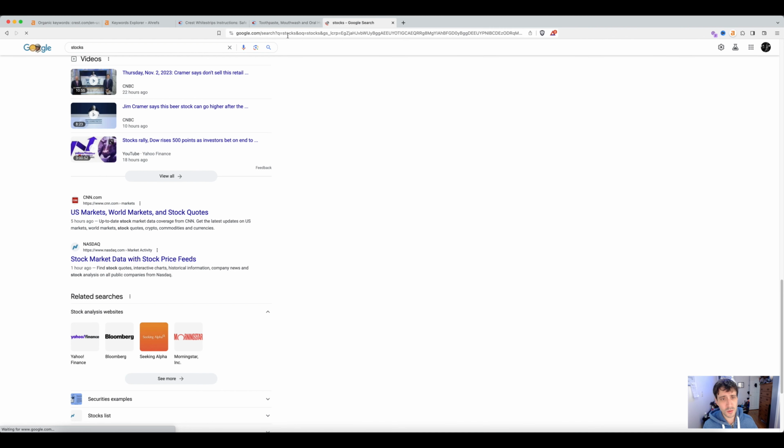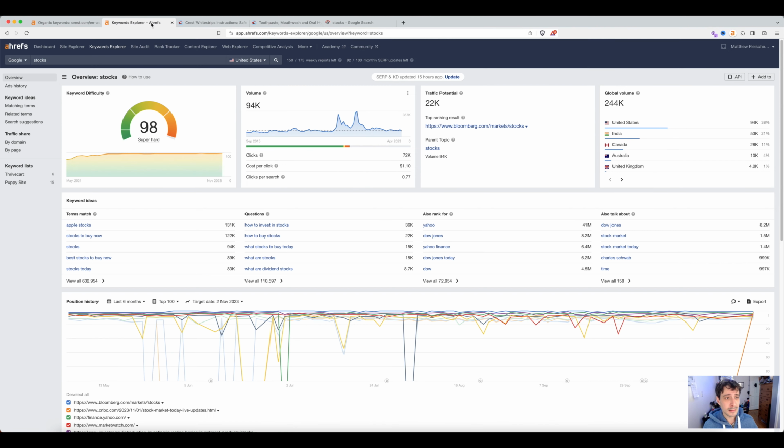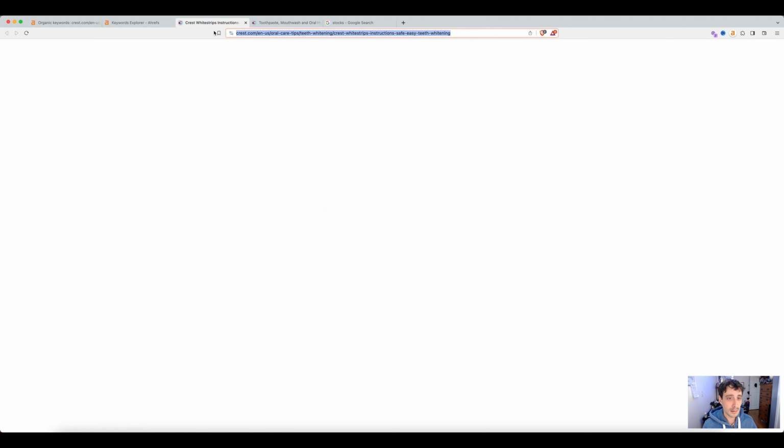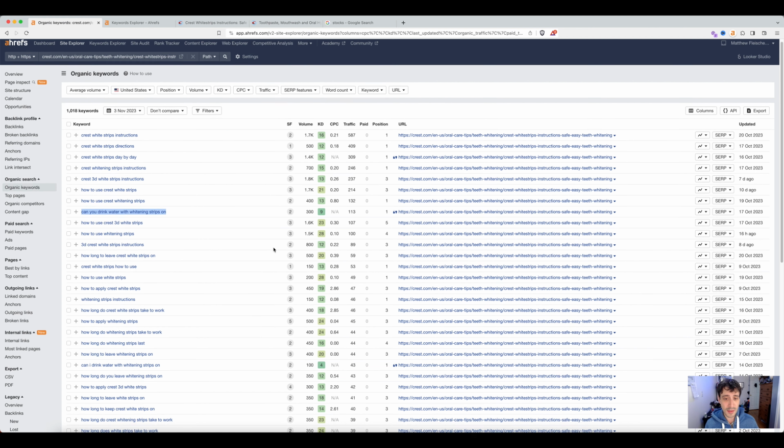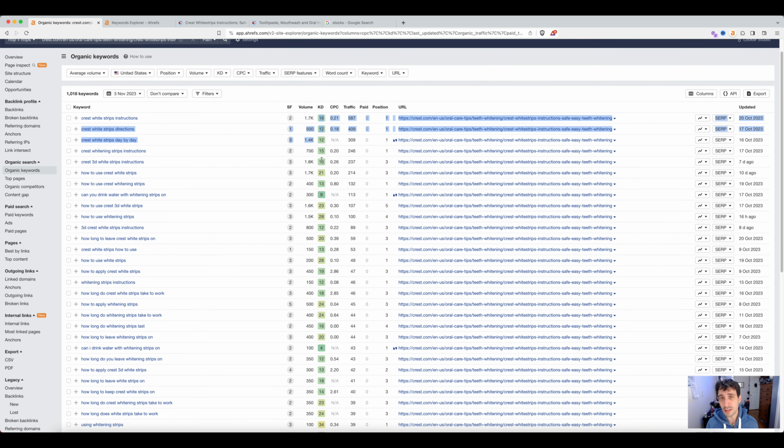So the next question that comes to mind is, okay, let's say I want to start a blog and tackle something like this. How would I find a keyword to actually go after where I could show up in Google? Let's jump back to the Crest example here, because they're doing it exactly how I'm describing, going after lower competition keywords.